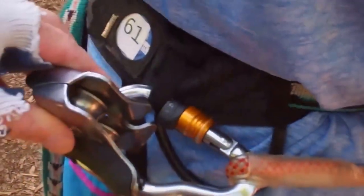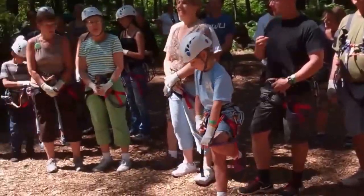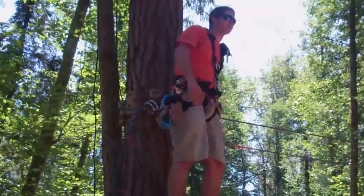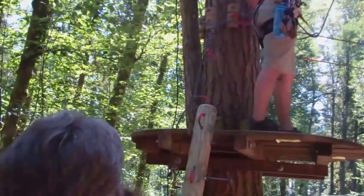Once you open it up, pull the whole thing secure. Up. There you go. All right. I'm assistant instructor. Basically, clip in and then do this obstacle. Use one hand for my carabiner so I never double unclip.